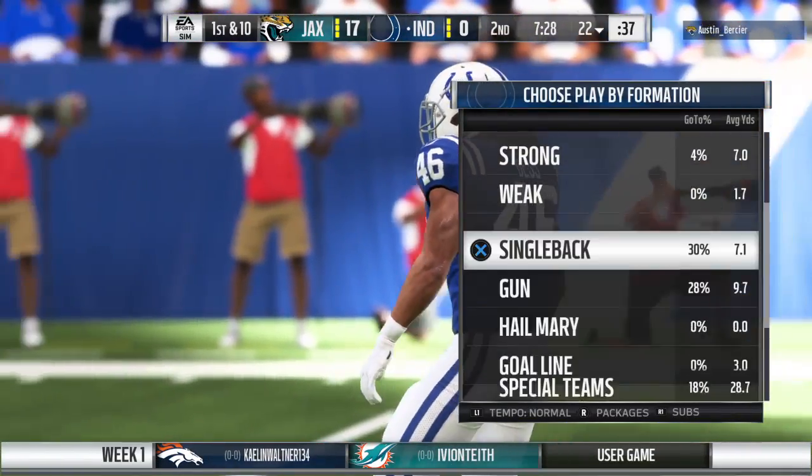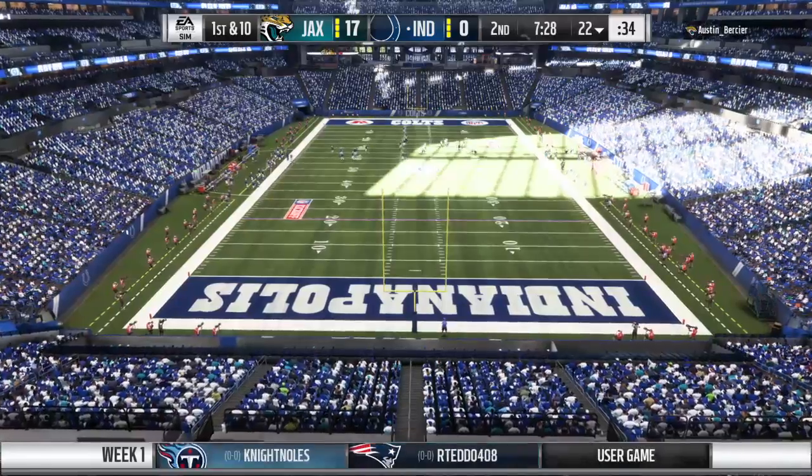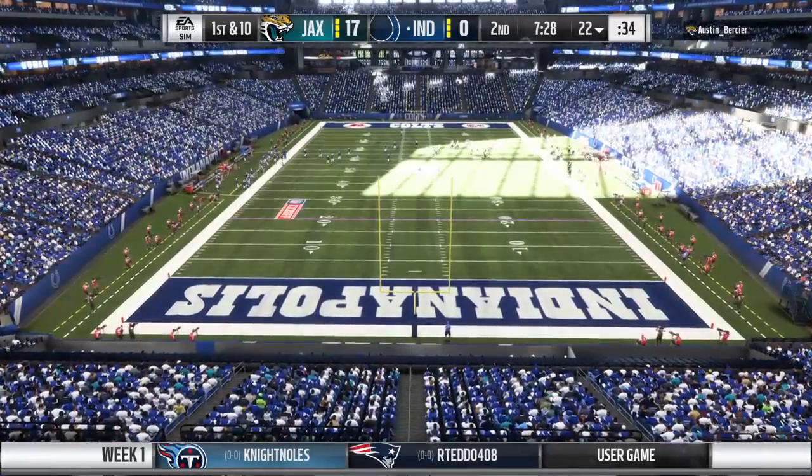And now Indianapolis set to take the field. Now they've sort of lost their way, partner. How do they recalibrate and get this proverbial train back on track?